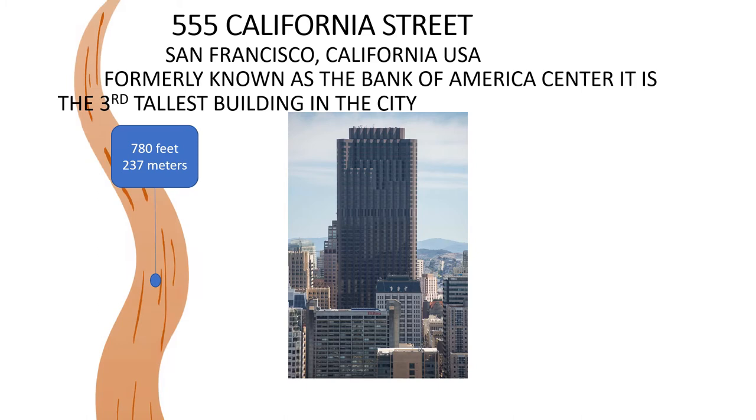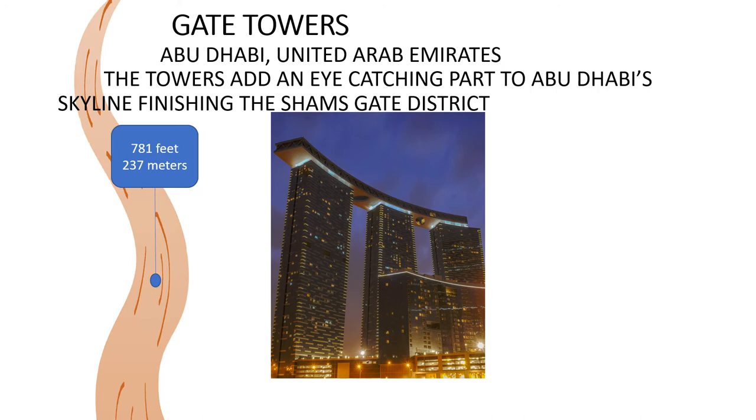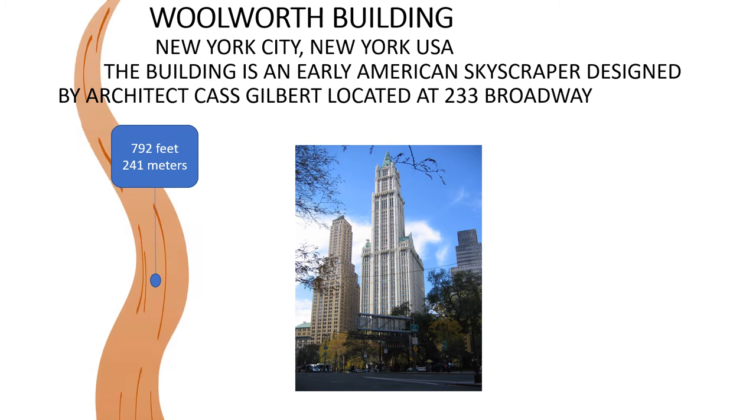Gate Towers. The towers add an eye-catching part to Abu Dhabi's skyline, finishing the Shams Gate District. Woolworth Building. The building is an early American skyscraper designed by architect Cass Gilbert, located at 233 Broadway.